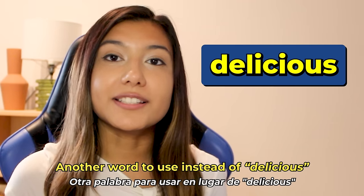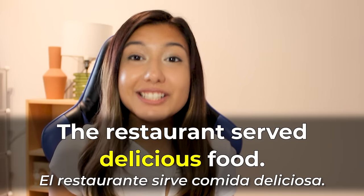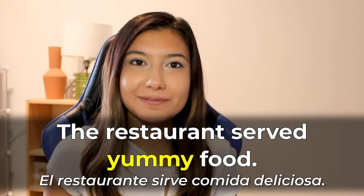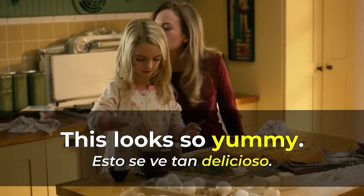Another word to use instead of delicious is yummy. This adjective also means delicioso. So instead of saying the restaurant served delicious food, you could say the restaurant served yummy food. This looks so yummy.